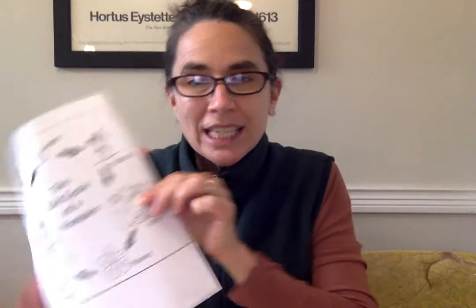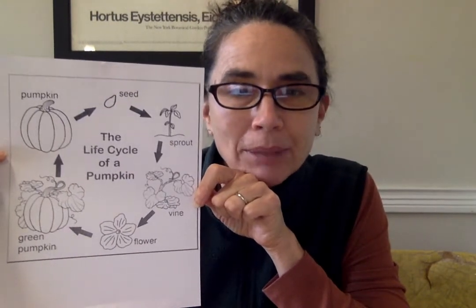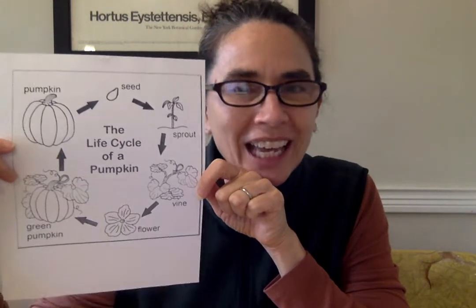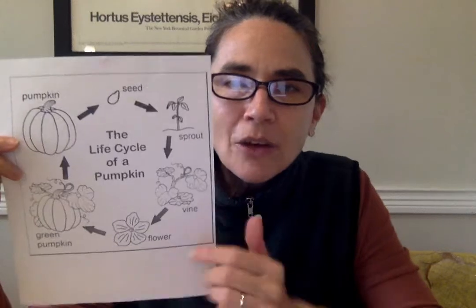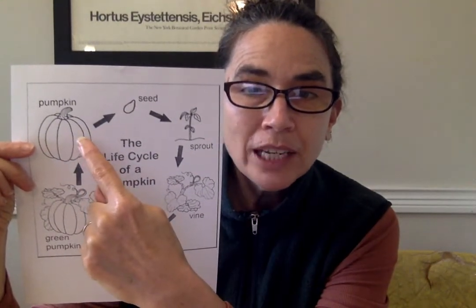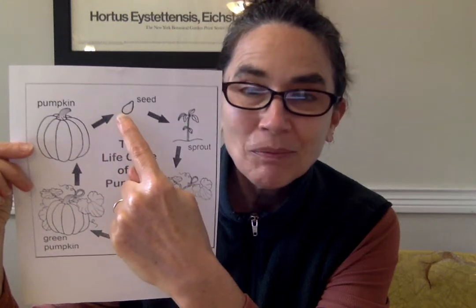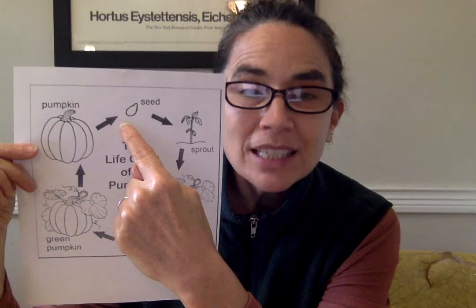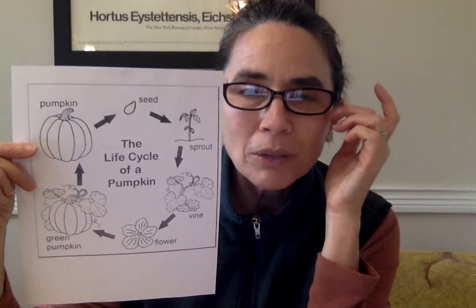You should have received a paper that has pictures of the life cycle of the pumpkin. And this is something that you can color in, but let's look at it right now so that we can remember what the life cycle is. So we start with a pumpkin. Follow the arrows. Remember, Jack made a jack-o'-lantern and then left the pumpkin outside and kind of covered up the seeds once the pumpkin was all flat and it was decomposing is what it was doing outside.